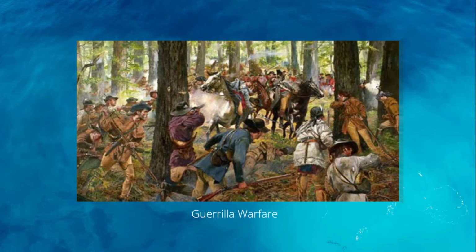The Continental Army was not the only force the British had to worry about. British troops also had to fight local militias. The militias were poorly trained, but they fought differently. They did not always line up for battle. They hid behind trees and walls and ambushed British troops and supply wagons. Then they disappeared. This kind of fighting is called guerrilla warfare, and it is very difficult to defeat.